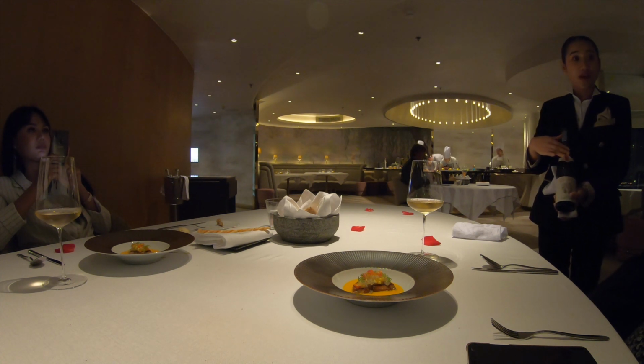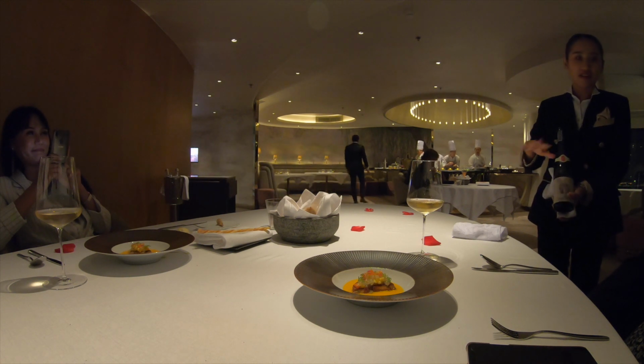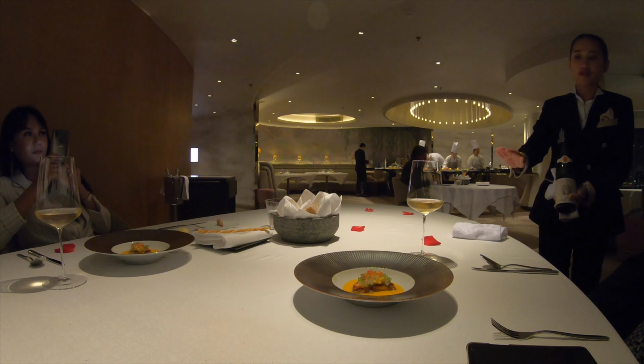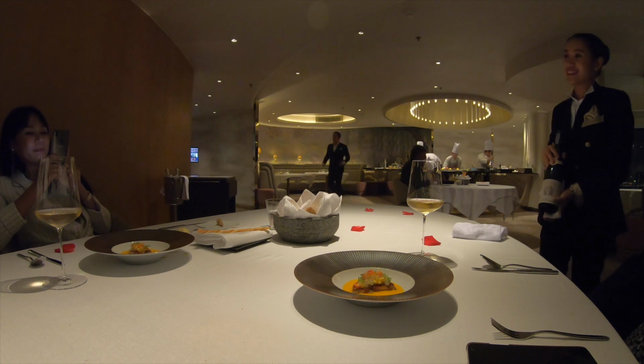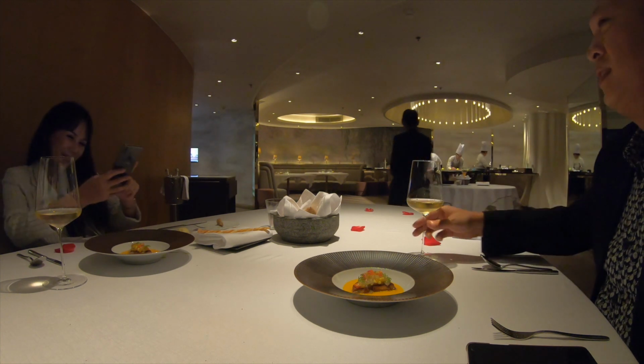Oh, this is foie gras? Right. Foie gras with the citrus mosaic on top. So this wine will cut the fatness of this taste. When you have this foie gras with the wine, it really will balance in your palate. Okay, I can't wait. Please enjoy. Okay, thank you. Cheers.